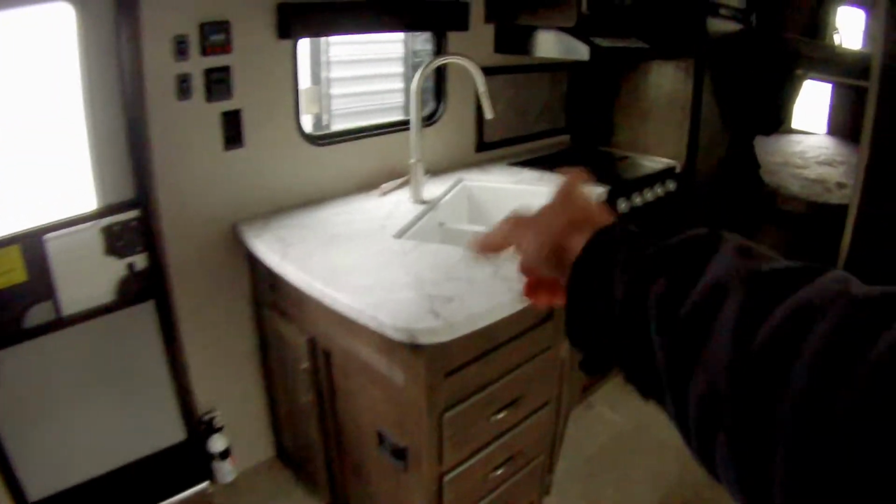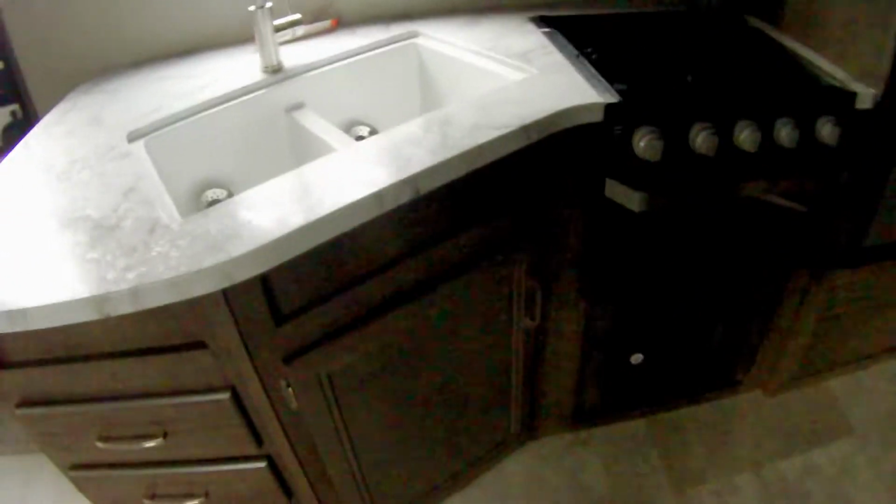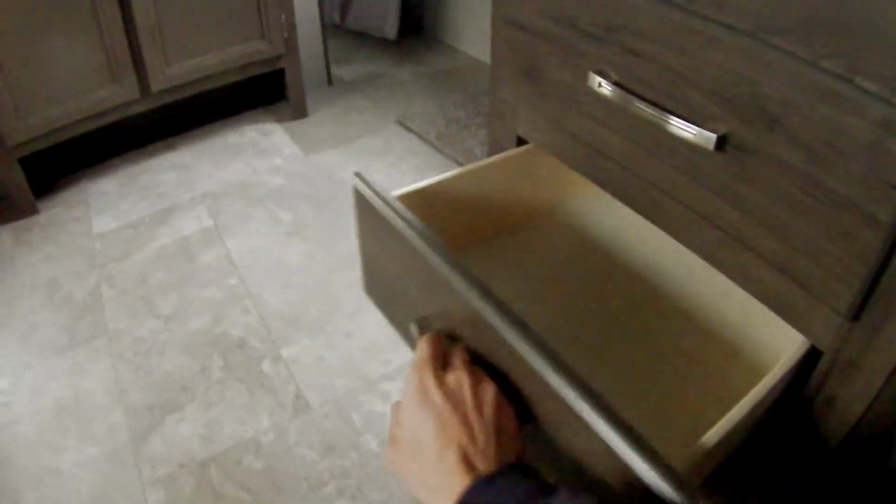The peninsula is definitely not as big on this one as it was in the Keystone. So I'm gonna guess that the Keystone had more storage there. So you give up some storage for more floor space, I suppose. Nice. Still a good amount of storage though, for sure. See, and this looks like this is definitely the larger fridge. Big old pantry. Geez, that's a huge storage there.